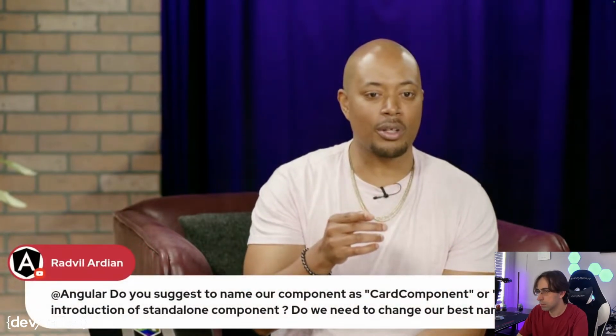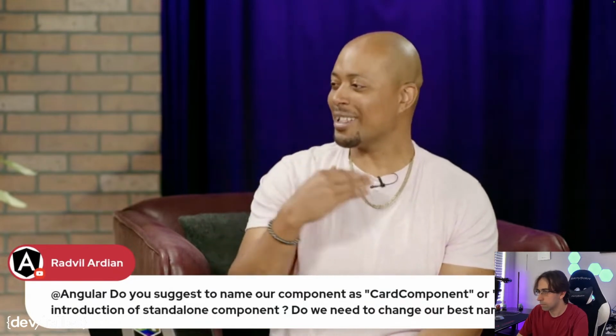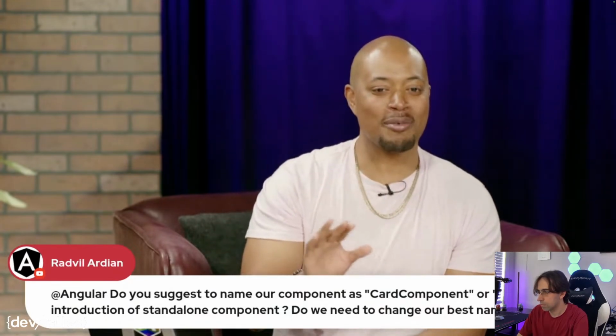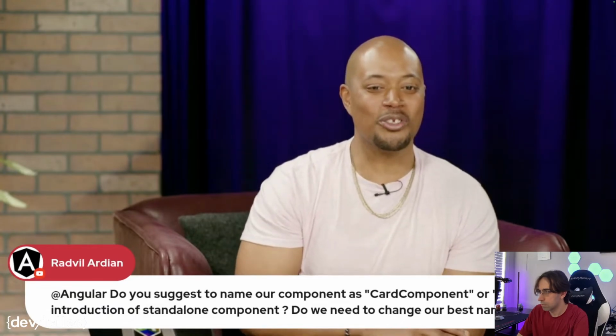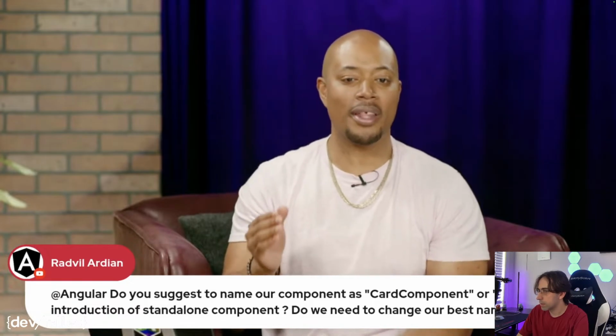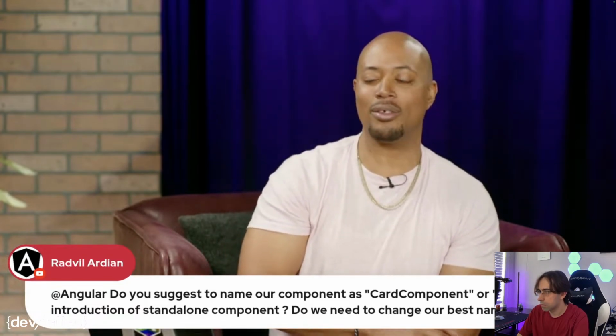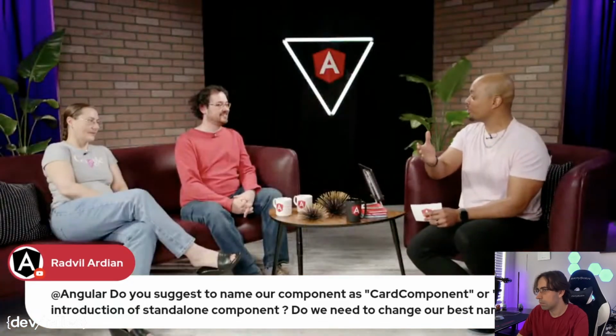If we're building a new app, we did that one. Let's see, is there any more? Do you suggest to name a component... All right, so this is the thing. Okay, I'm not going to give my opinion. I'll just tell you. Do you suggest the name of a component like card component or just card, with the introduction of standalone components? Do we need to change our best name practices? We recently did a live stream.